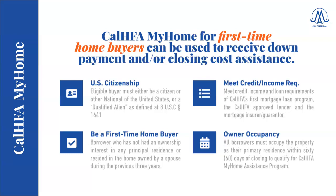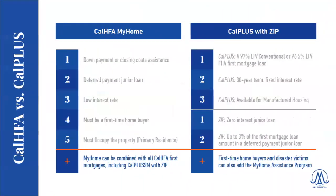It has to be your primary residence, and you have to move in within 60 days after closing. Okay, excellent. So when you do these CalHFA loans, there are really two main down payment and closing cost packages that we can have. The My Home is probably the simplest and the most used, because it has the flexibility to cover both down payment and closing cost assistance as well.